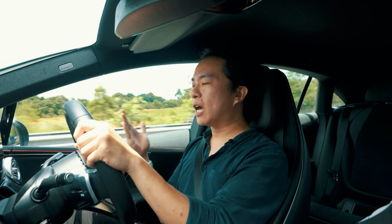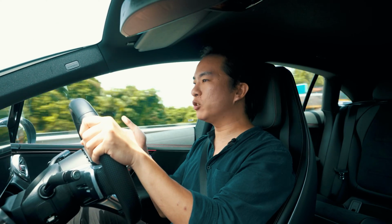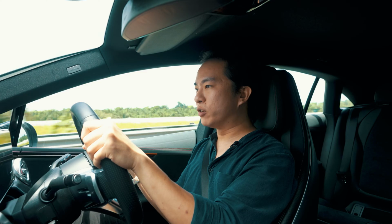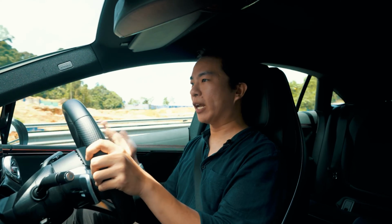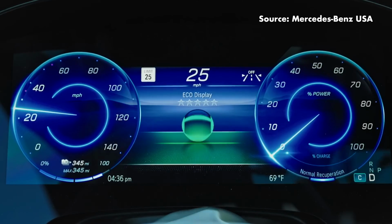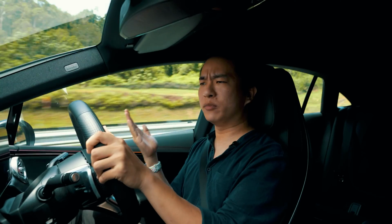The other way the EQE helps you is by showing you this eco display. Now this shows you a glowing ball on either the instrument cluster or the head-up display. Now if you're driving economically, it glows green, telling you that you're a good driver. But if you start to drive enthusiastically, accelerating or braking hard, then it will glow orange and then red, telling you that you're driving like an idiot and you should stop. It also shows you the star rating to tell you how good or otherwise you're driving. I currently have 5 stars, so I would say I'm driving pretty well.